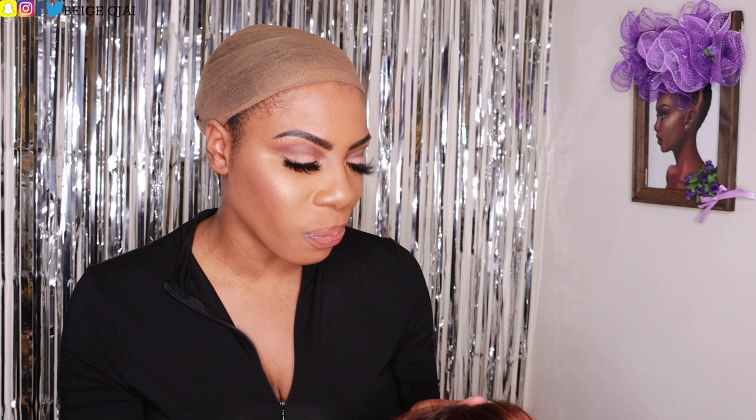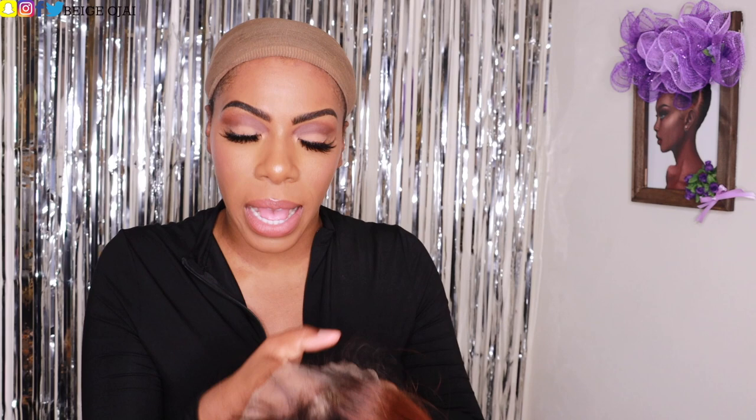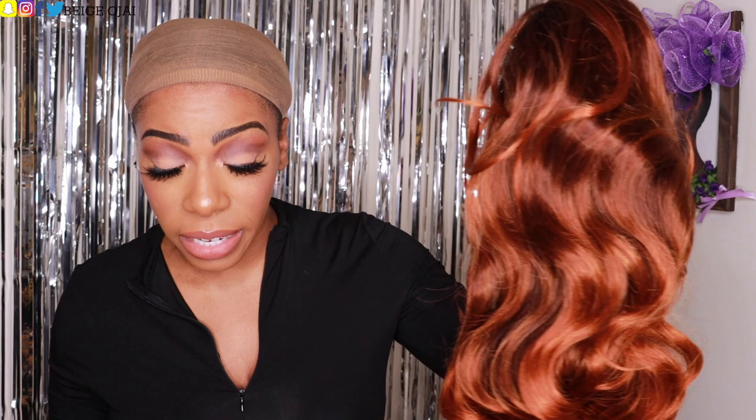Taking this wig out of the package, I can say the hairline is looking just like a virgin hair wig. I'm very, very, very surprised by that. The knots are very small and seamless, and it does look to be hand tied like virgin hair wigs are. I'm a little blown away, Outre.